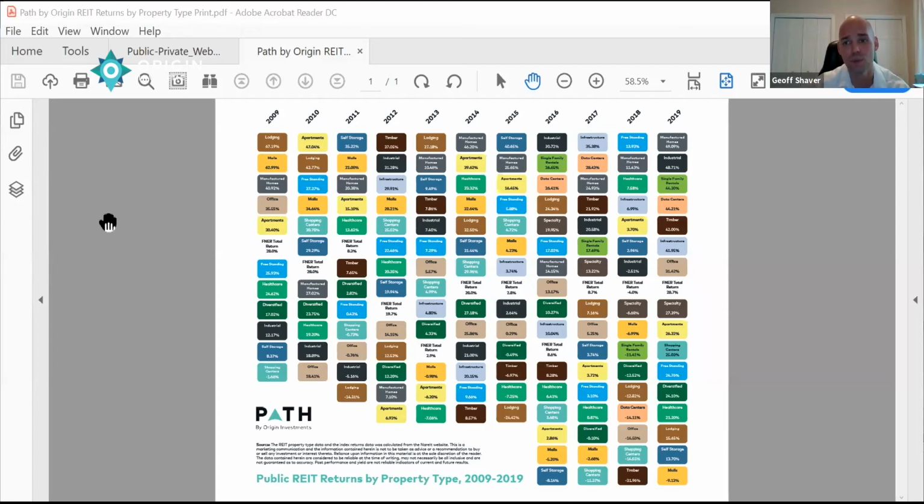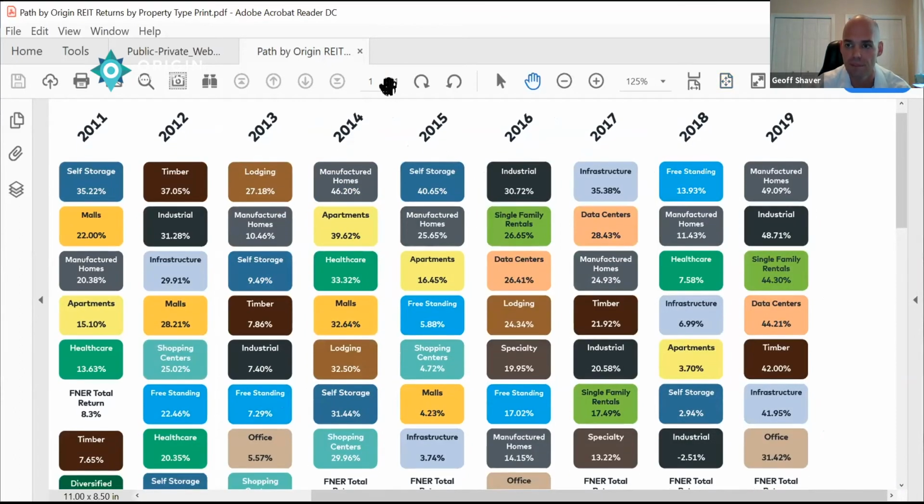This is a new piece that we created. We're calling it our periodic table of REIT property returns. And it is available on the pathbyorigin.com website. And in fact, I believe the version that we have on the website actually has 20, maybe 21, 22 years worth of data. And what we're seeing here is REITs broken into their property type each year, and the returns within those property types, if you own everybody that owns the same property type weighted by market cap. So I'm going to try and zoom in here to 2019, if you can see this.